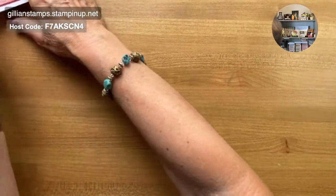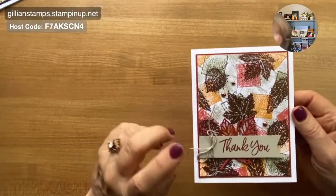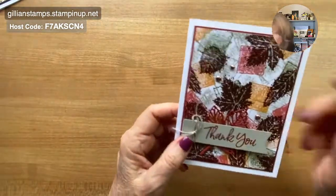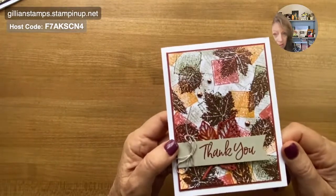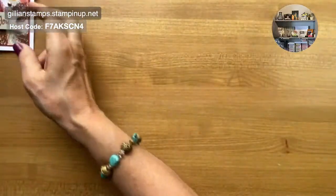Let's start with this card, and the reason I want to start with this is because there is some heat embossing on here and I've had my heat gun warming up a little bit. So I will strike while the iron's hot, or the heat gun is hot, should I say. Let me grab everything to make that.